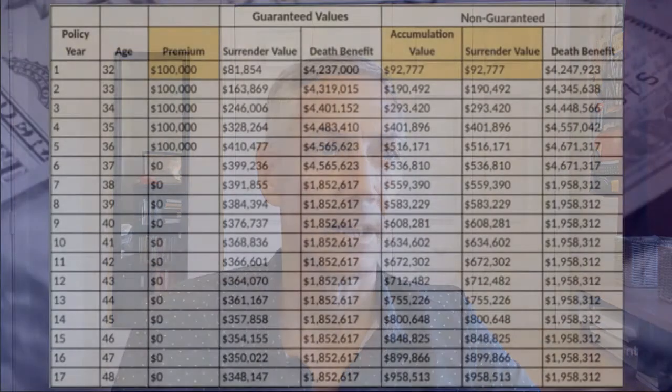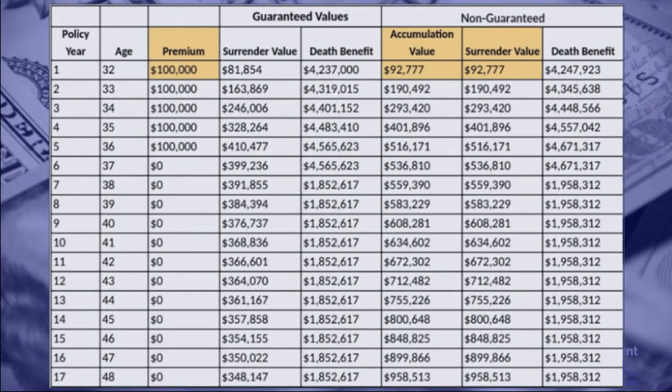So getting back to our table, out of that $100,000 premium, you can see that we have accumulation value and surrender value of $92,777. You'll notice that that is far in excess of the 85% that I quoted earlier. But what I want you to keep in mind is that the end of year numbers that are on an illustration have the first year's dividend or growth factored into that already. To estimate how much cash value you would have on day one, you've got to back that growth out.